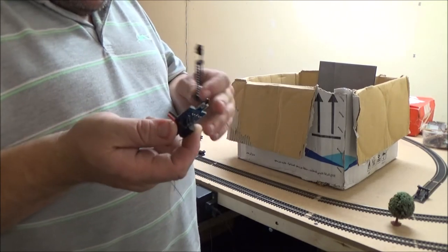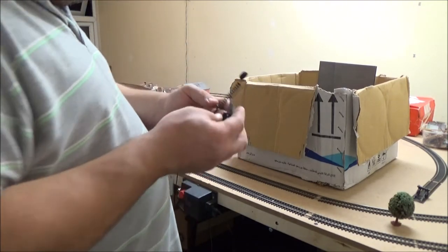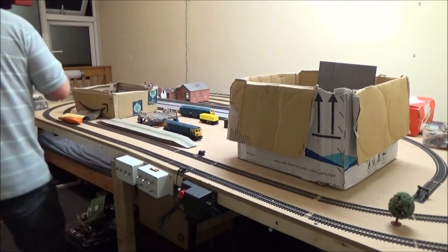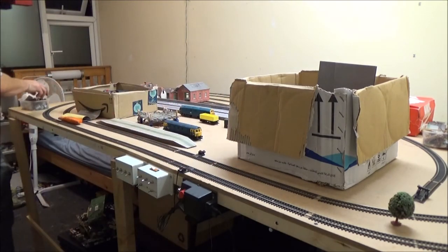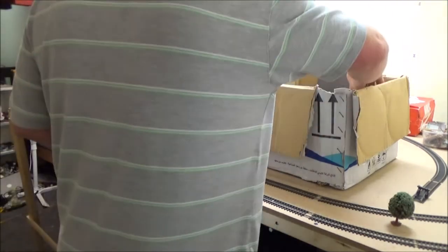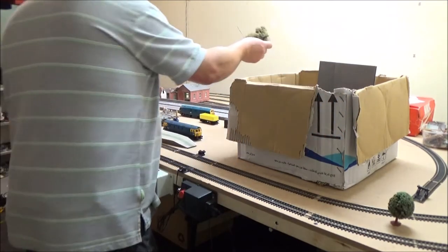Got a button on there. I don't know if that's a reset button in case it, you know, goes belly upwards. I'm going to put that over here in this tub, actually. I'm going to sort all this out, so I've got my scenery bits in one tub. There's some more shrubbery.